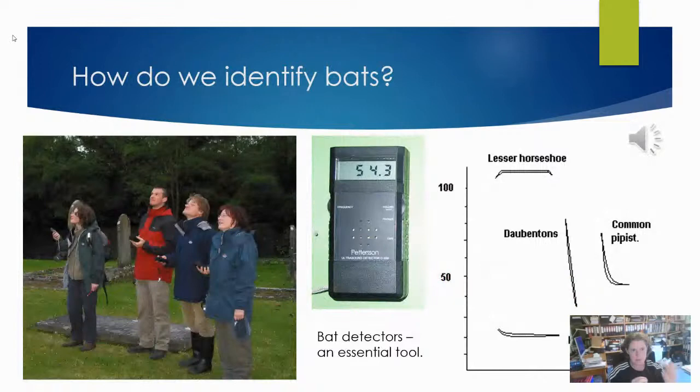Now, as I said, these are high-pitched sounds. Human hearing goes up to about 20 kilohertz. Children have better hearing than adults. Adults hear about 15 to 18 kilohertz, but children to about 20 kilohertz. But bats echolocate outside this range, above this range. And as a consequence, we can't hear the bat's calls.